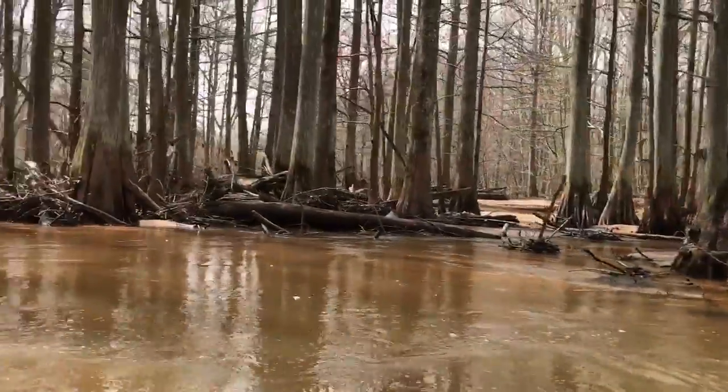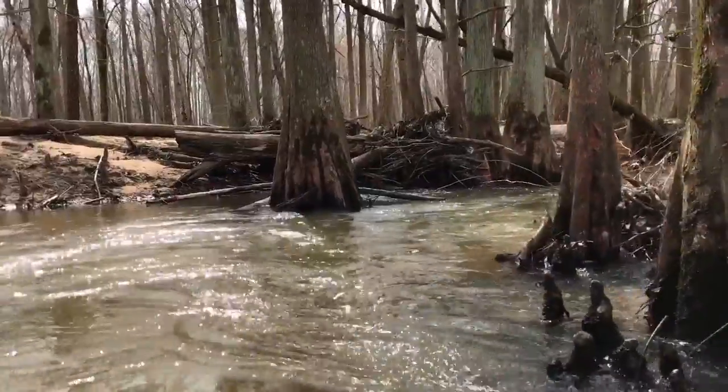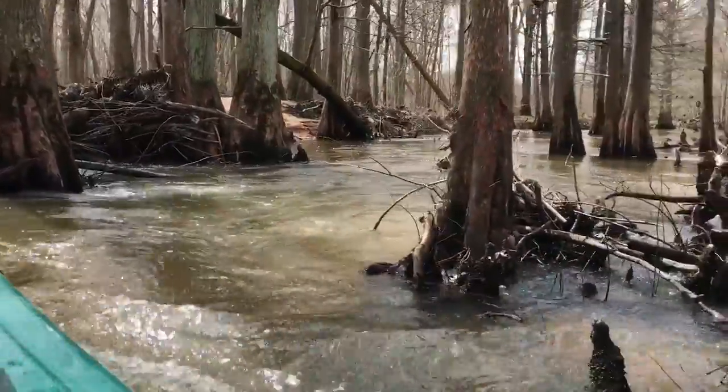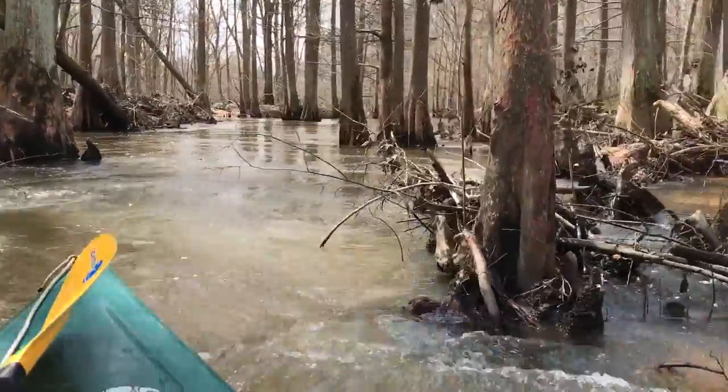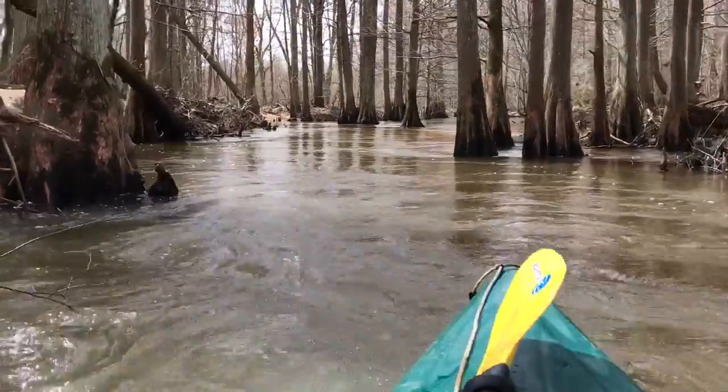This whole place is pretty blocked. We're gonna have to make a sharp turn through here. Like the roller coaster section, only it wants to slam you into a log and flip you over and into a snake and flip you over and swamp you. That's cool. We saw the snake.